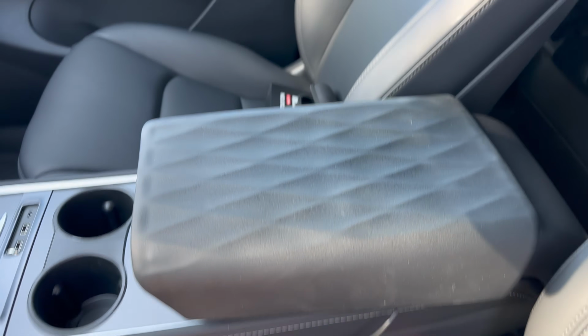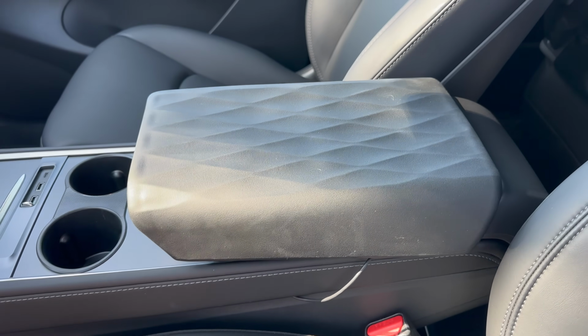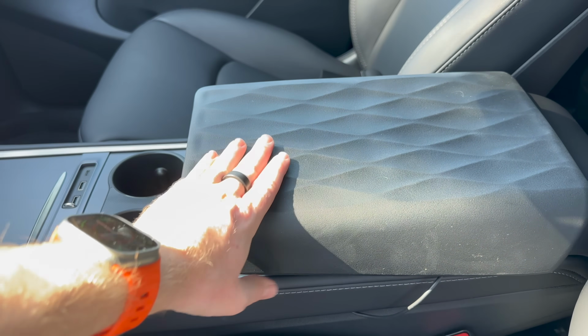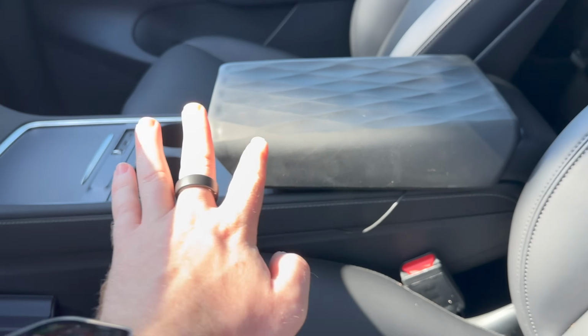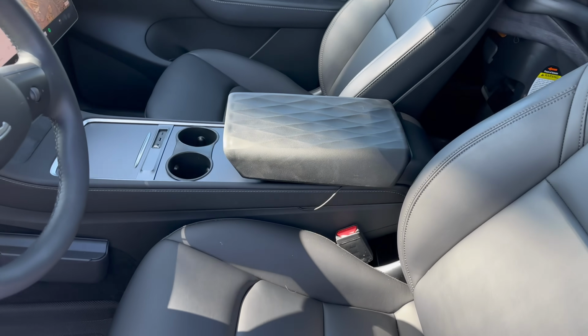One is that I don't really find it adds much. I don't really mind the standard armrest that sits here, but if you don't and you want to protect it or you want something else, there are other options. But this one in particular, the finish here, it's like a rubbery silicone finish, is not comfortable at all. It aesthetically might look better, especially with the black on black. Maybe it looks better for some people, but I don't find this comfortable at all.